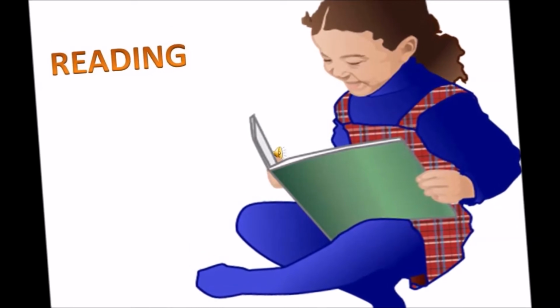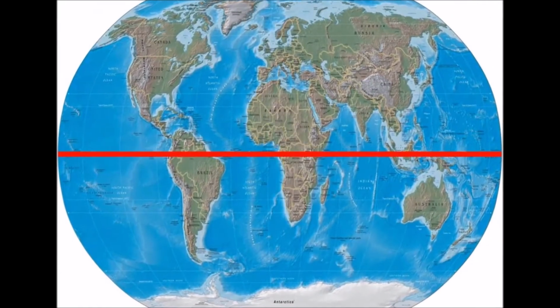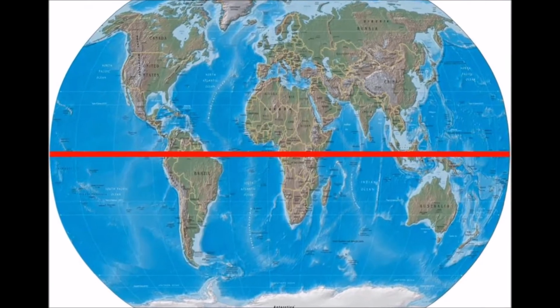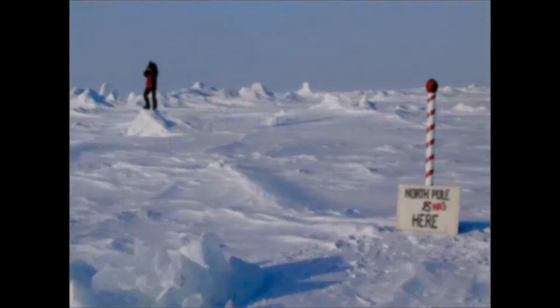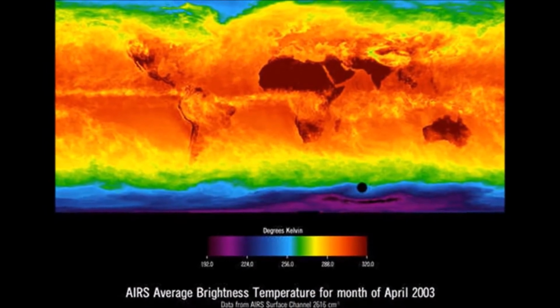Reading. Is it always hot at the equator? The equator is an imaginary circle around the earth an equal distance from the north and south poles. Since the weather gets warmer as you travel away from the polar regions toward the equator, you would think that the equator is the hottest place on earth. But there are some places on the equator where the weather is quite cool.